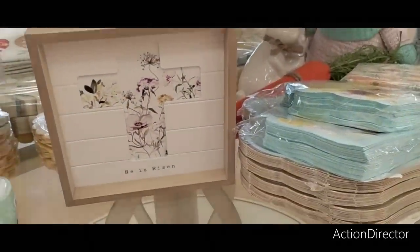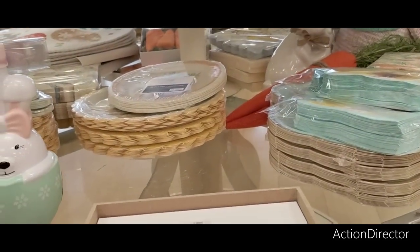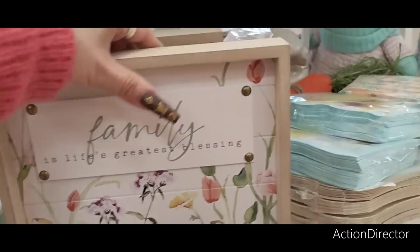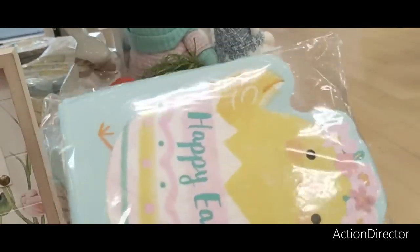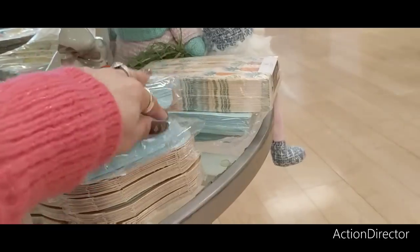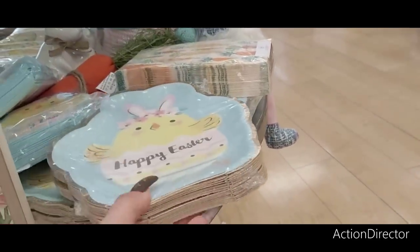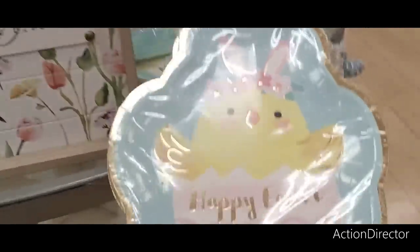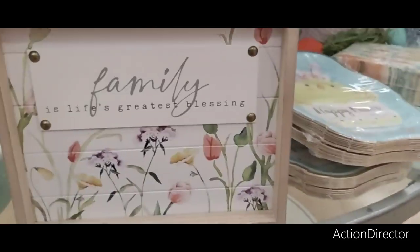Sorry, you guys. My mind's just going. I'm not enjoying this rain at all. All right. $8.99. And here's more chicks. That is adorable. $3.99. How many do we get? 40. Oh my gosh, these plates are so cute. Look at that. $3.99 for 16. Adorable. All right, I will put that stuff back.